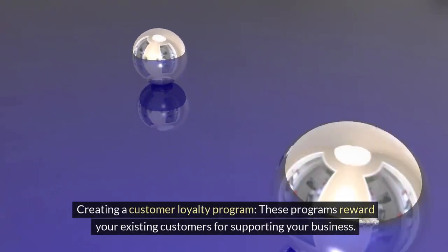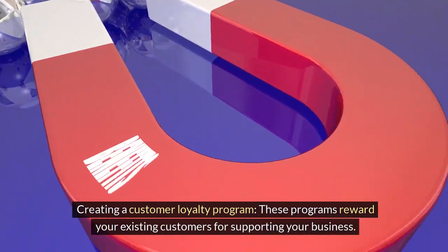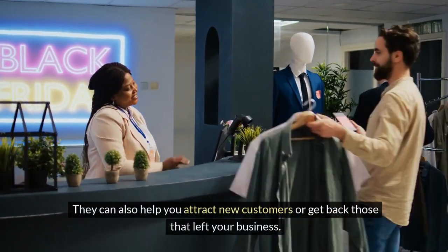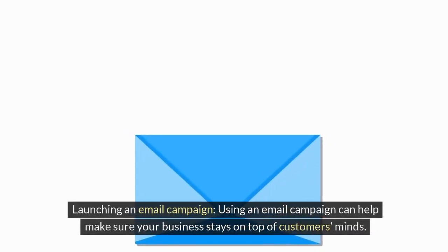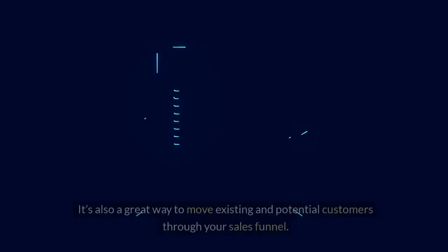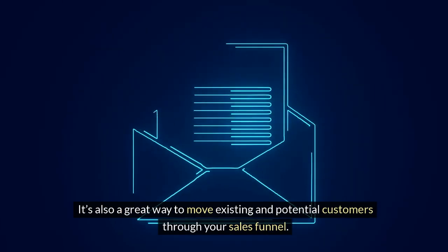Creating a customer loyalty program. These programs reward your existing customers for supporting your business. They can also help you attract new customers or get back those that left your business. Launching an email campaign. Using an email campaign can help make sure your business stays on top of customers' minds. It's also a great way to move existing and potential customers through your sales funnel.